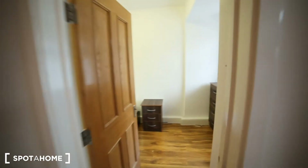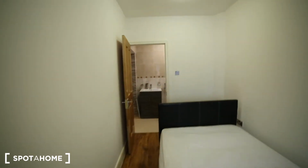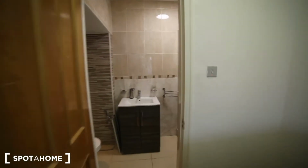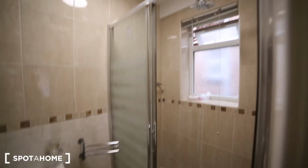I will show you bedroom 1, which is an ensuite bathroom, where we have a double bed, a bedside table, chest of drawers, and a wardrobe here. Alright, then we have the ensuite bathroom, again, with the toilet, the sink, and this time a shower.